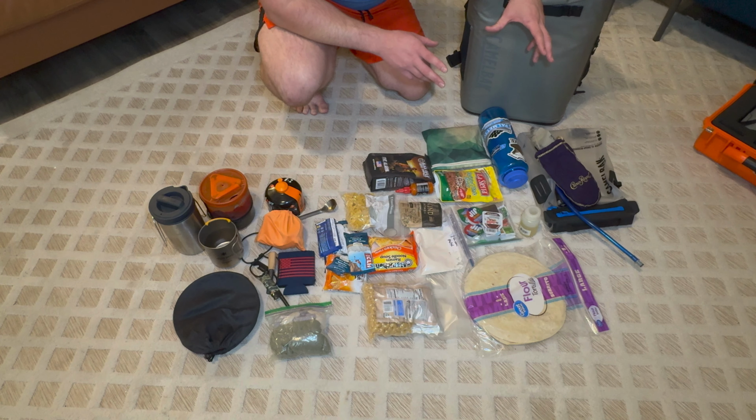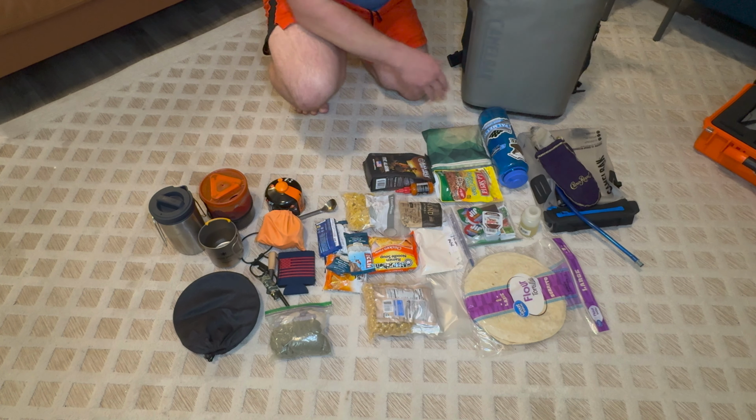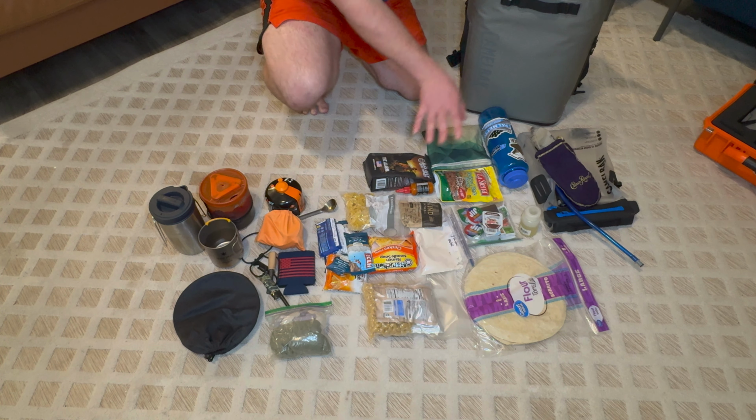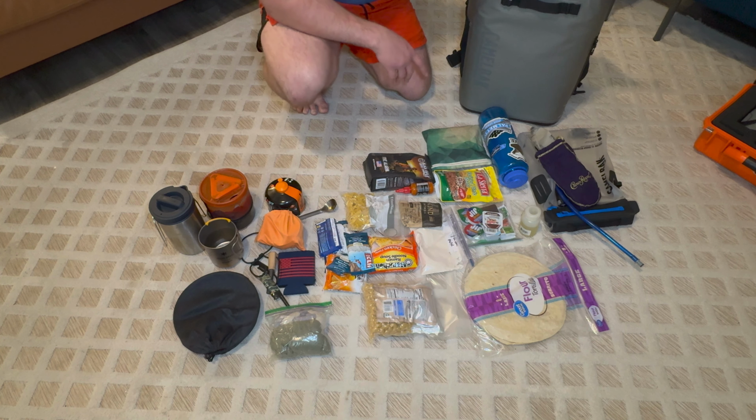The first set of items I'm gonna go over is my cooking and food items. So first off, I have my Camelback soft cooler that I'm gonna be bringing and storing my cold food items in. Like I said, I don't have those items out. Check out the river trip video and you'll see what I'm cooking for dinner.